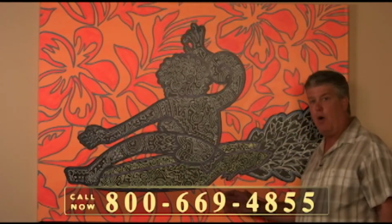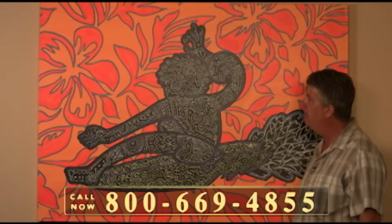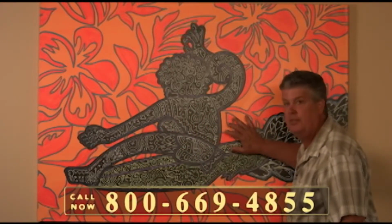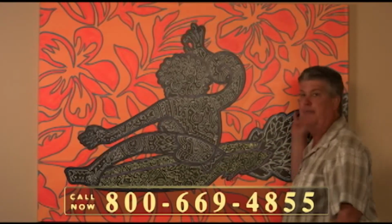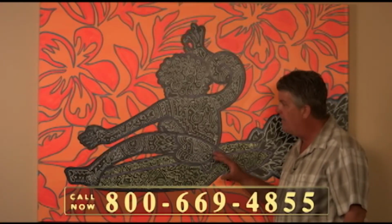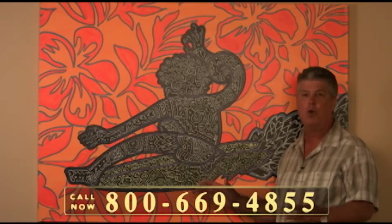So this is a gallery-wrapped original Posca marker painting, 43 by 60 inches on canvas. So it's a canvas painting. It's gallery-wrapped instead of framed, as you'll be able to tell with some of the other pieces. I did it like this because this goes in certain spaces. I think it works a little bit better.